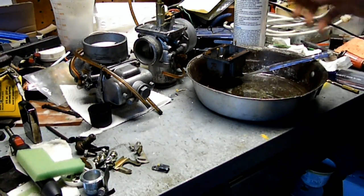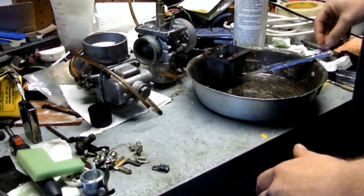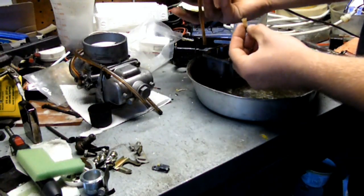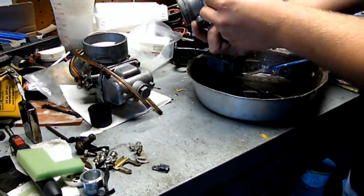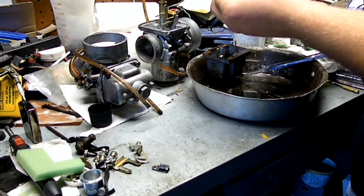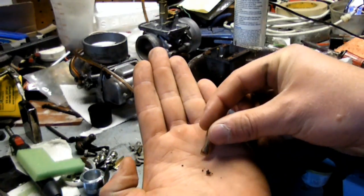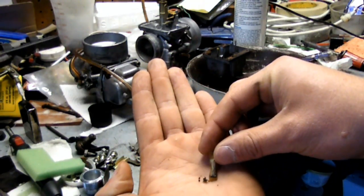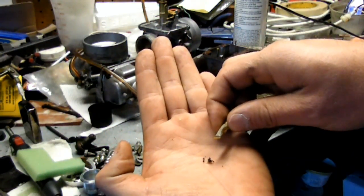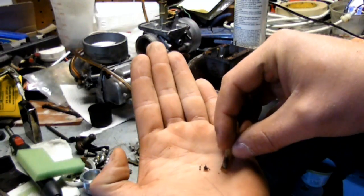So, I'm not going to go through a demonstration, I'm just going to show you a couple things that I always check no matter what. This here is a screen, or a filter rather, that gets put into the main fuel inlet right here. Now I did already show you that, but just to give you an idea, it is full of junk. It's kind of hard to tell, but this is a little pile of dirt and crud and stuff that had gotten stuck in that filter, and there's still more in there that I've got to clean out, but that's just an idea of what can get stuck in there. And good thing that this is here, because otherwise this would end up in my engine.